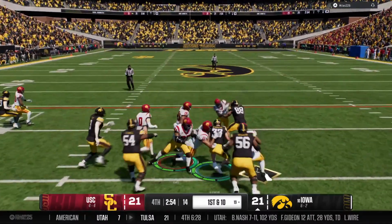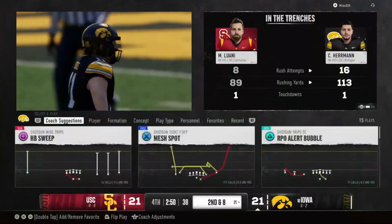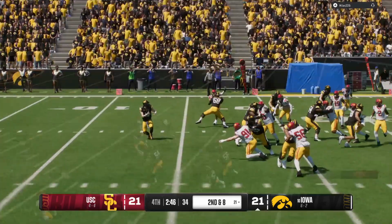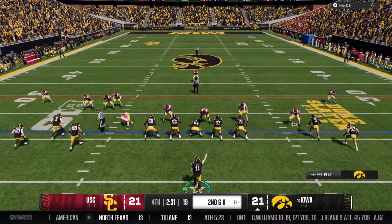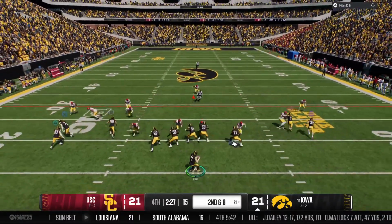Here's the handoff. Tried to move that pile forward. He maybe gets 2. He's down at the 21. That's a really good job by the defense, wrapping them up, getting them on the ground, take away that run game, make them one-dimensional, put them in passing situations. Really good job by the defense.